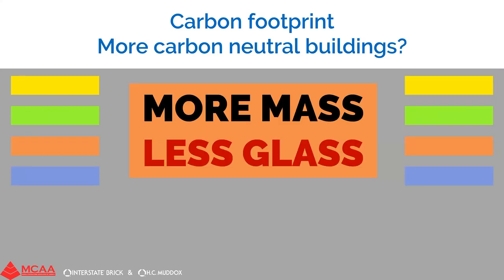Something to remember: more mass, less glass. Glass costs more energy, produces more carbon in the environment per cubic meter, and it causes more air conditioning and heating demand because its thermal properties are nowhere near the thermal properties of the other two systems we discussed.